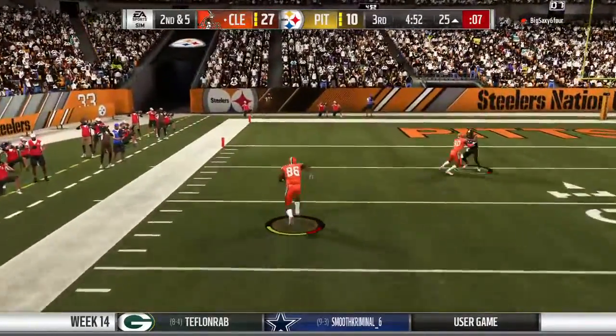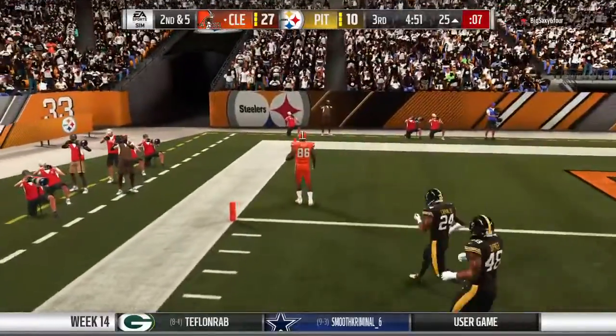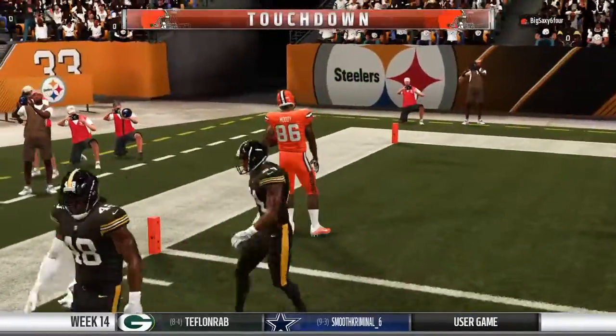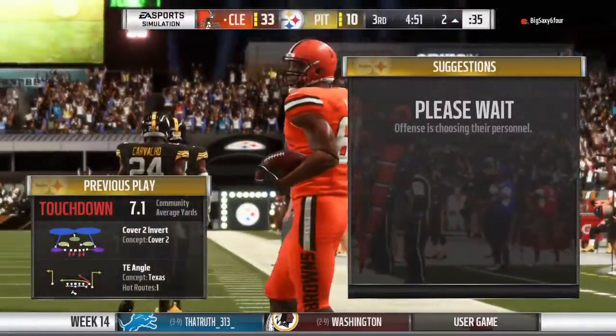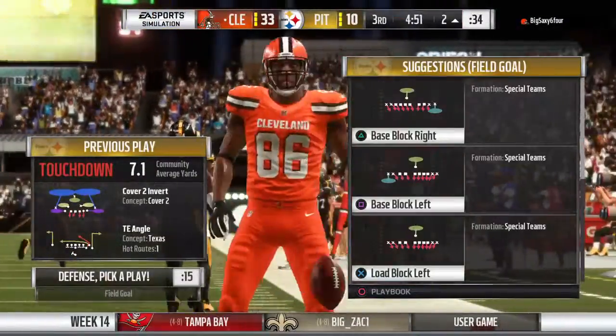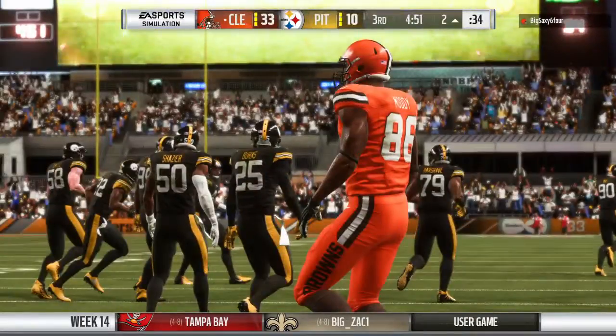Throw left side complete. That's Moody. And he'll take it into the end zone for a Browns touchdown. As his guys are in for 6. And the Browns add 6 to their lead.